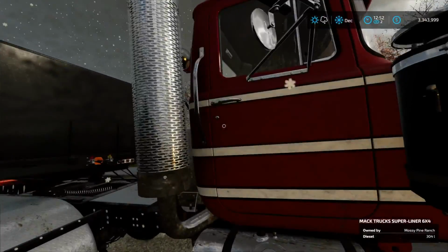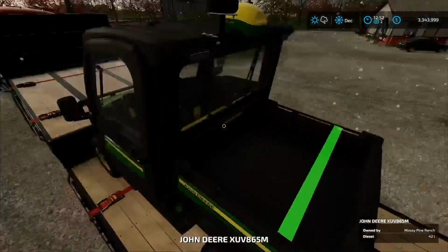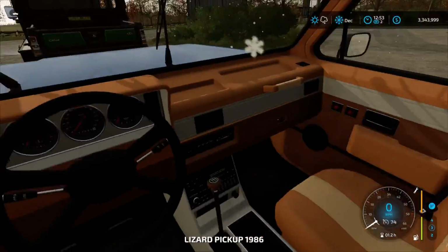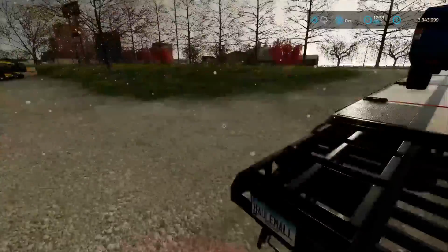Nope. It's not in the cab, is it? Nope. It's in the gator? Nope. It's not in the back, is it? Nope. Better be in the truck. Better be in the truck here. Nope. Better be in the back. It's not in the back. Crap. I get to bring my air thinger.